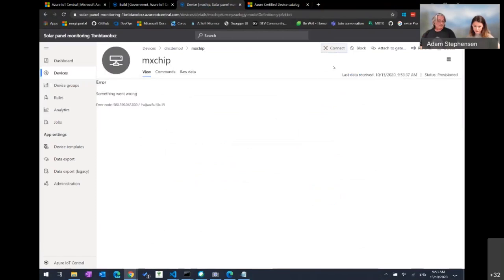That's correct. And an important thing to note here is that we've obviously done this manually, right? I have manually gotten the connection string and uploaded it. But in general, you would package it as a binary with the connection string from the device provisioning service and upload that onto the device.